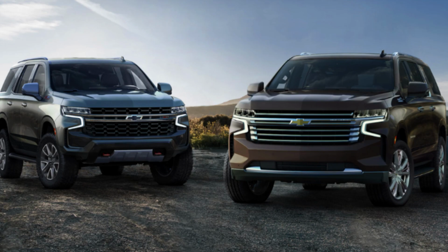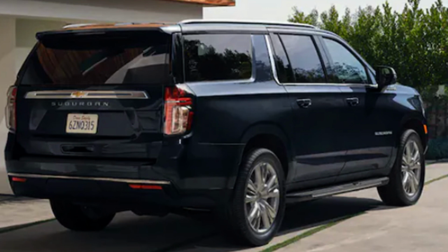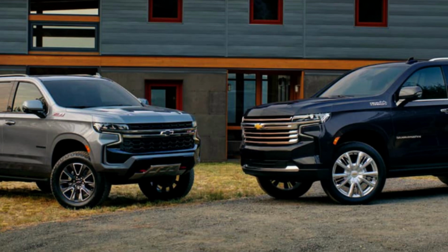If you want kind of a sporty styling look, and you like the blacked out look, I'd say the RST is for you, as it has that kind of design feature and has nice 22-inch wheels. The Z71 is going to be the rugged looking trim with 20-inch wheels, off-road tires, skid plates, a 2-speed transfer case to give you true 4-wheel drive, and an aggressive front bumper that's kind of meant for ground clearance.